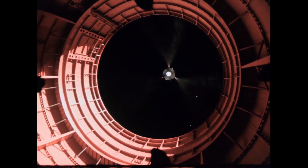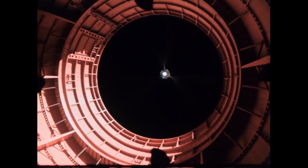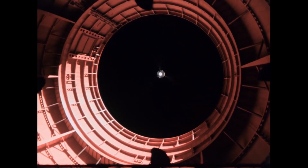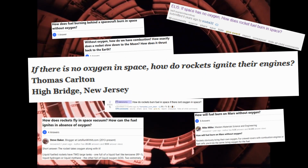Throughout my time researching spaceflight, I've seen many people asking how a rocket functions in a vacuum with no air to push off. I've also seen many questions asking how they can operate in the absence of oxygen. It seems to me there is a misconception that, like fire, rockets require oxygen. This is not the case.